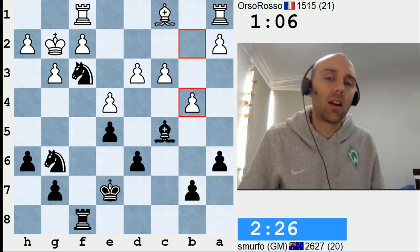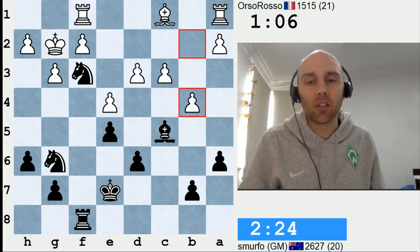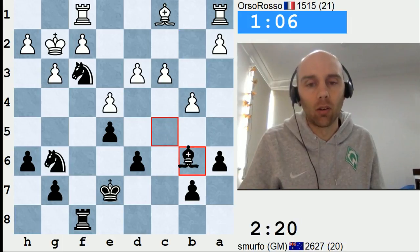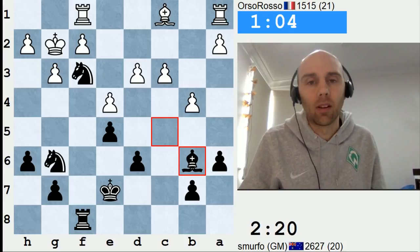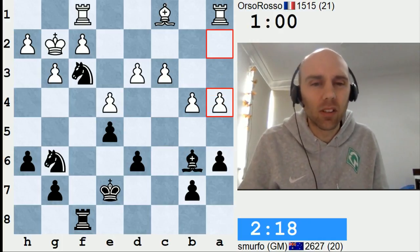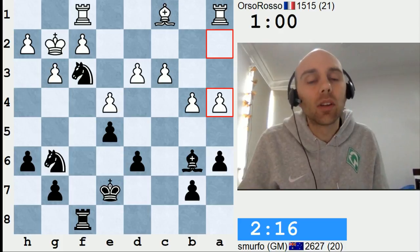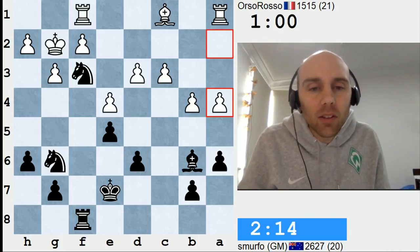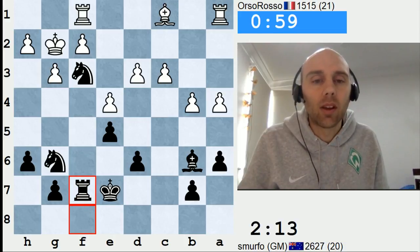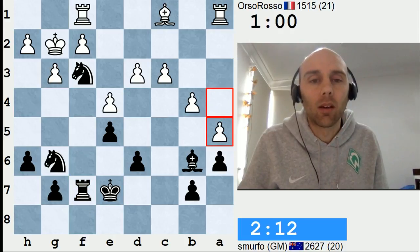Position is reasonably unbalanced, but the main thing in my favor here is just the time situation. I think my opponent's quite low on time. So even after bishop e3, which seems like the good move here, I'll just drop the bishop back, keep the pieces on the board. It's going to be a little bit tricky for my opponent. My main issue is this stupid knight on g6. I really don't like that guy. I'm going to try and bring him back into the game somehow.